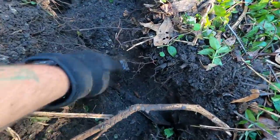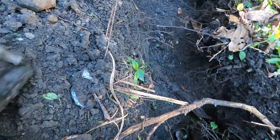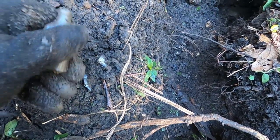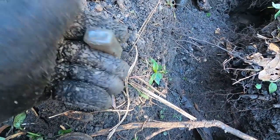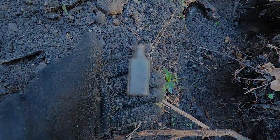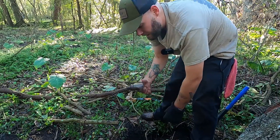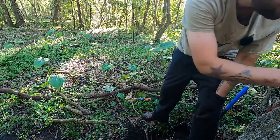Just had another little bottle pop out here. Oh, it's a little cutie patootie. Plain Jane. Same time period, 20s. Listerine. If I had a quarter for every one of them we found.